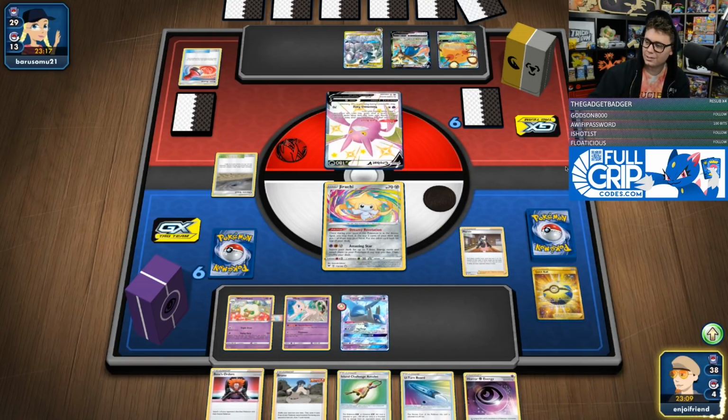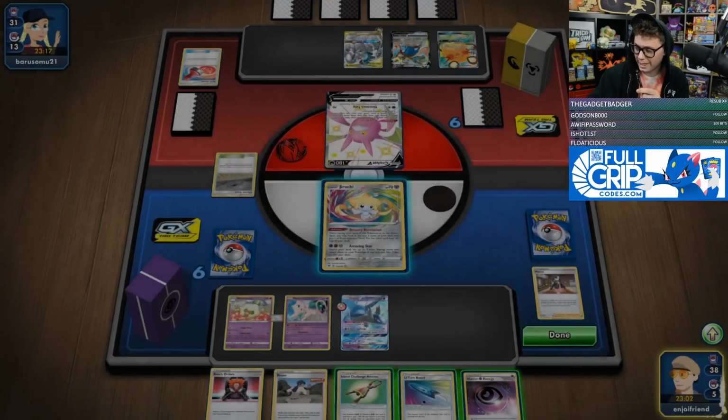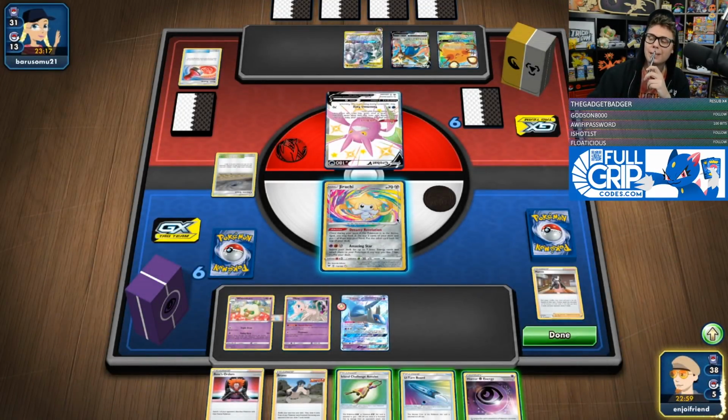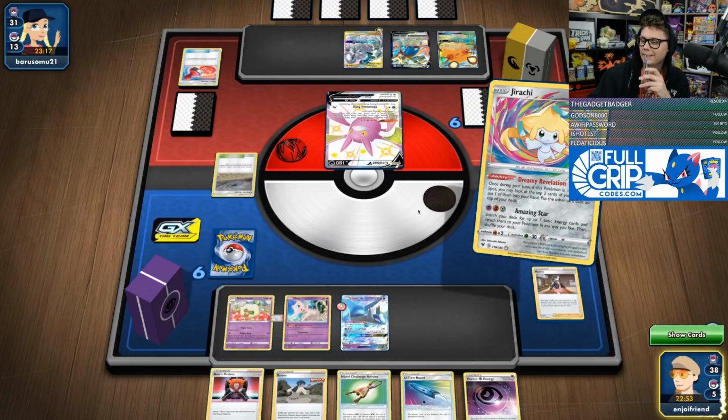We need energy. But I need another Pokemon, right? No, he just needs 4 Pokemon. 4 or fewer, it can't attack. I need 1 more Pokemon. If I don't find a Pokemon here... Oh my. Okay. How many tools? 1, 2, 3 tools. Oh no. Or 4 tools. But 4 tools doesn't take the knockout. Oh, this is such a pain. Oh, I can't believe it. Oh, this is so bad.